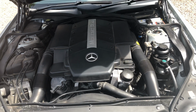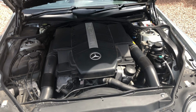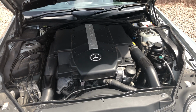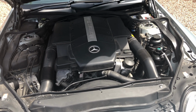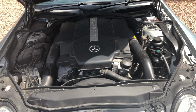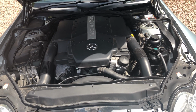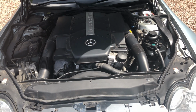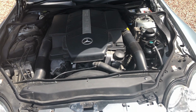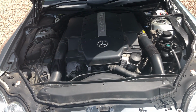I was told when I first bought the car that these can consume about half a litre of oil every 500 miles, depending on how the car's being used. Well, in 3.5 years, I've never ever had to top my engine up. Now that may be the way I drive it, but I'm not always careful. I'll open it up at times as well, and I've never suffered any sort of oil usage at all on my SL500.